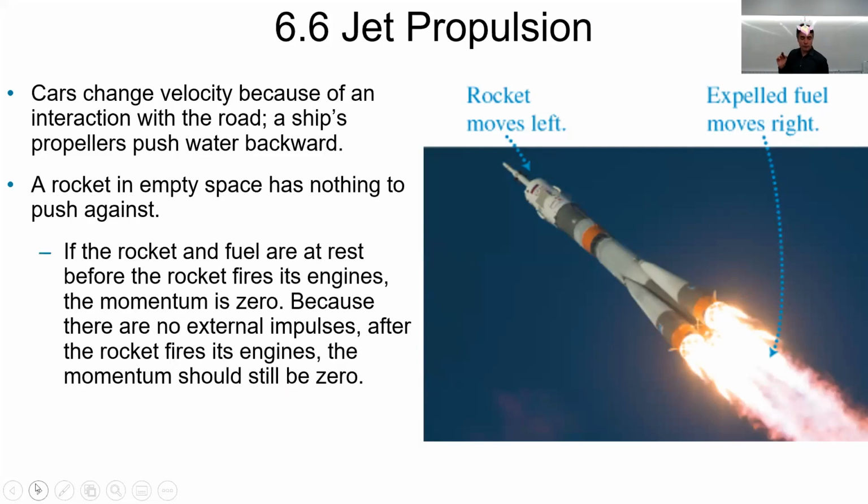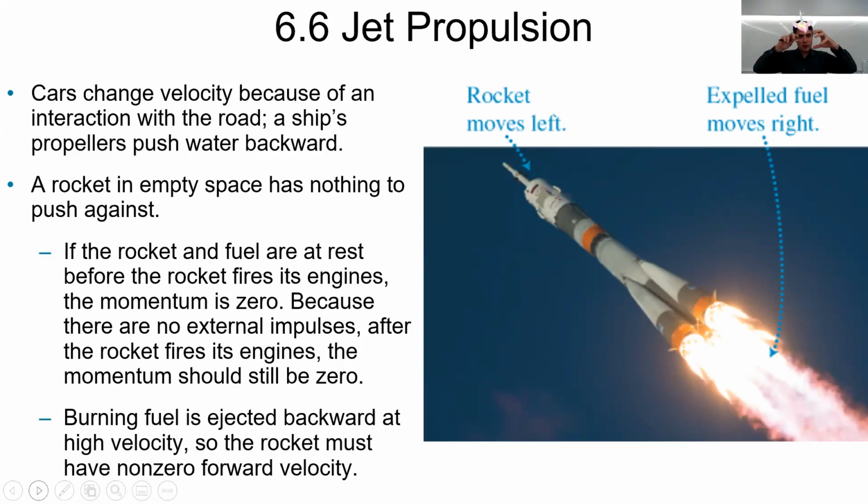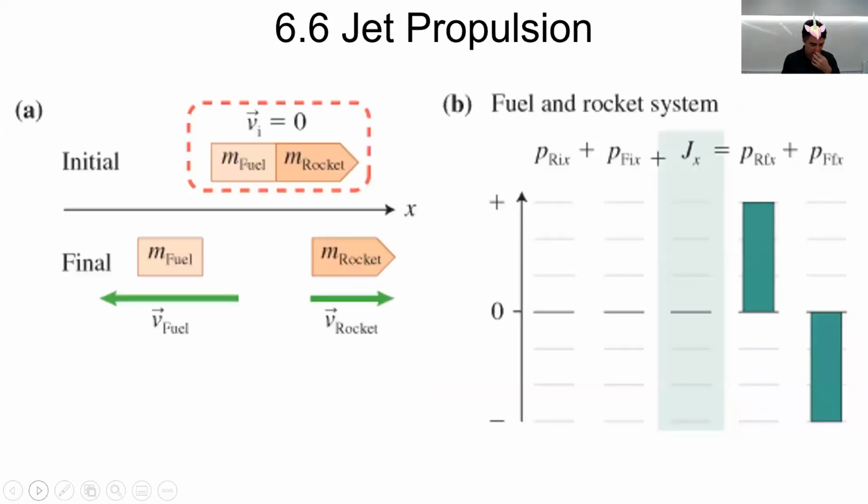So if the rocket and its fuel are at rest before the rocket fires its engines, the total momentum of the system, which is rocket plus the fuel, is 0. And since there's no external impulses, then there's conservation of momentum. So then it burns the fuel, and the fuel is ejected as exhaust backwards at high velocity. So then when you conserve momentum of the whole system, it's like throwing the rocks out of the canoe or something. You propel the rocket forward. So that's exactly how this works.